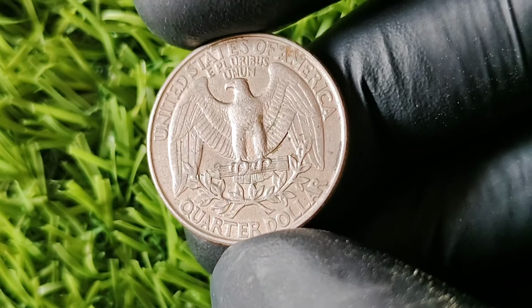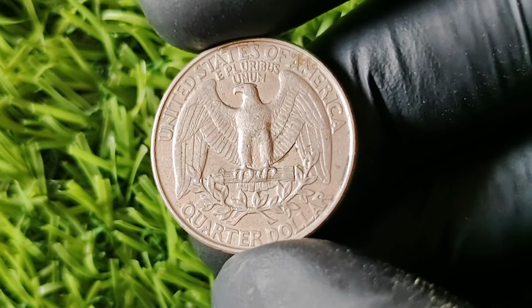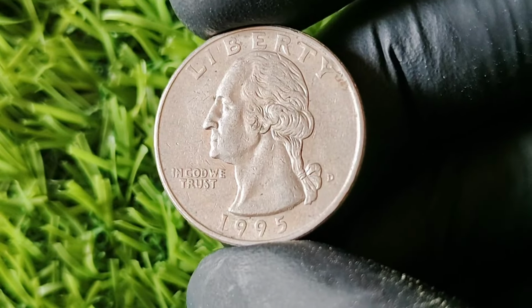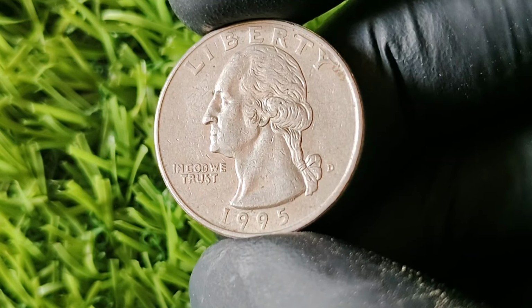Private collectors drool over them. And those who can afford it, well, they're willing to shell out a whole lot of cash for bragging rights. The $1 million value isn't just about the metal. It's about the story, the rarity, the chase. And trust me, the chase is half the fun.